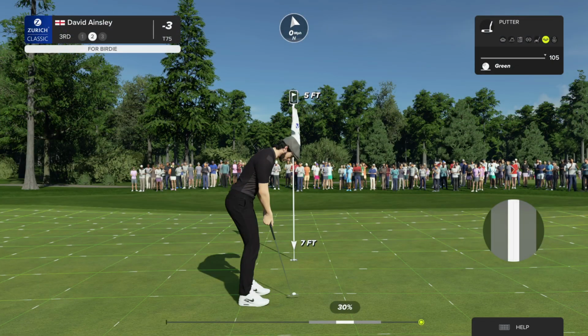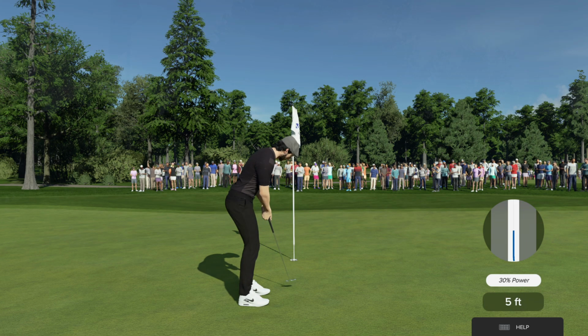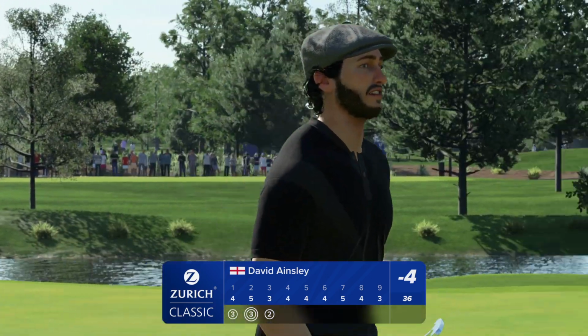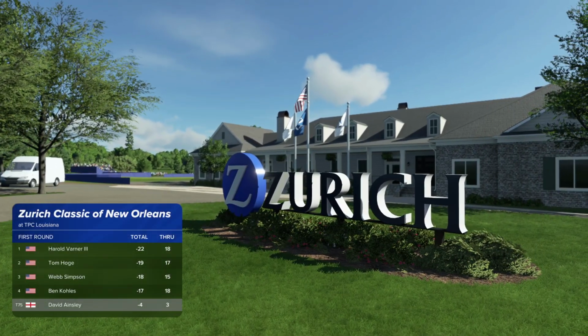Oh, terrific approach and a chance for birdie here at the third. Of all the shots that I like the most, that one ranks right up there. Well holed, he'll take the birdie. And it's that man, Harold Varner, leading this event.